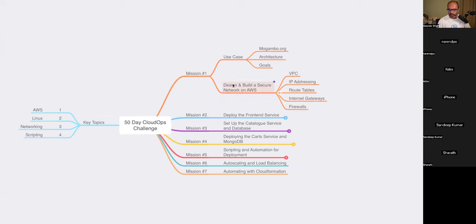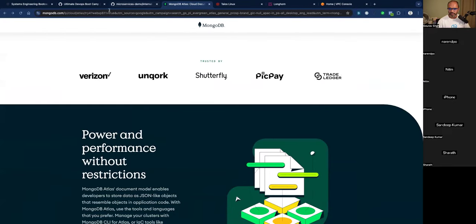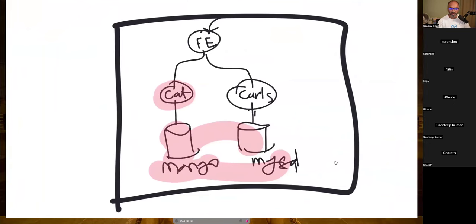So mission number one is going to be about designing and building a secure network on AWS Cloud. Now, what are the things that we should include here? Anyone who has worked on AWS, if you want to build and design a secure network for this project, let's say we call this mogambo.org as a project. And this is a larger project, but we're going to take parts of it. This is the larger application, but we're going to take just parts of it, and deploy it with Linux on top of AWS.